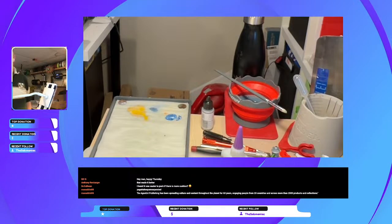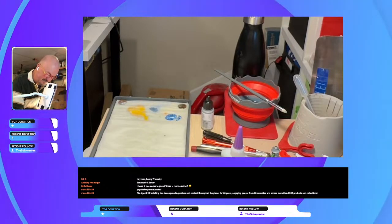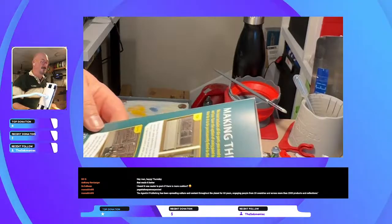All right, let's see what else we got. Should we see how much there is left on here? No, we should probably call it in. Scott's going to be starting core. Maybe he's already started core.